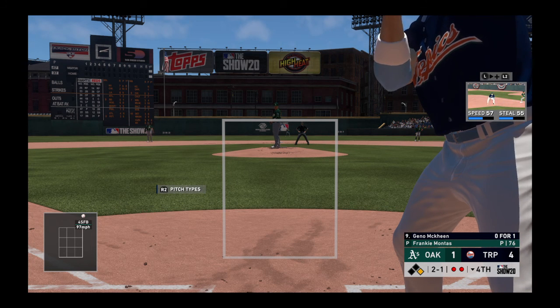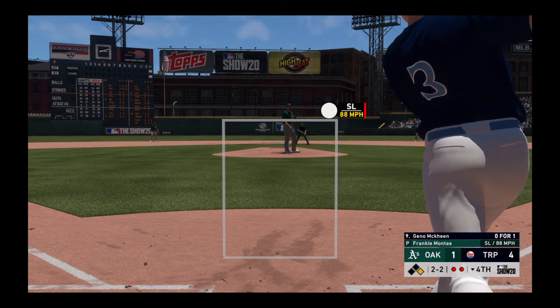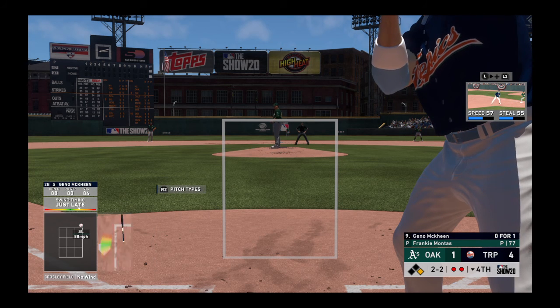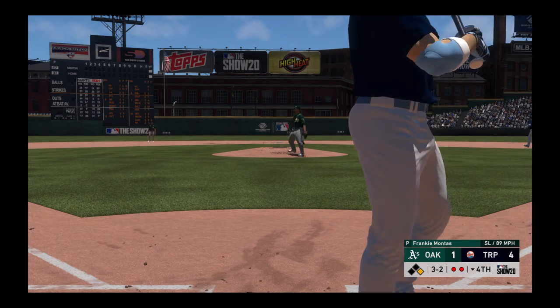4-1 our score as we play inning number 4. Oh, not cheated on that one. It's 2-2. And that one got a piece of him.